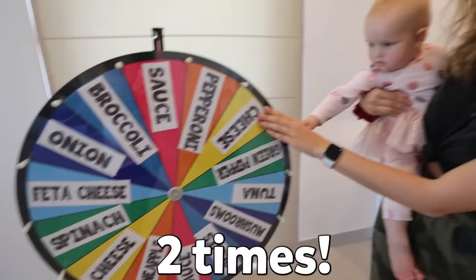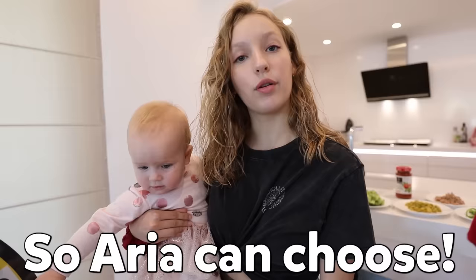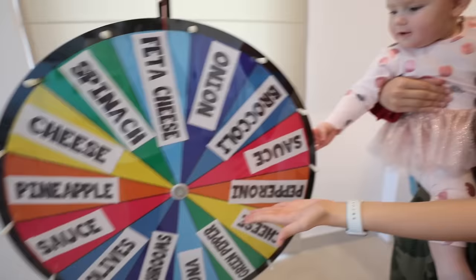Hopefully. So how it's gonna work, we're gonna spin the mystery wheel two times, once by me, once by Ronald, and we're gonna be picking two ingredients, and then we're gonna set those two ingredients on the floor so Aria can choose. The first one she chooses, if it's my turn, then it's gonna go to me, and the other one's gonna go to Ronald. If it's Ronald's turn, it's gonna be the other way around. Oh yeah, I'm really nervous, because we got a lot of ingredients in here, but not all of them are good. Aria already wants to spin it, but Aria, you're only picking what's spinning.